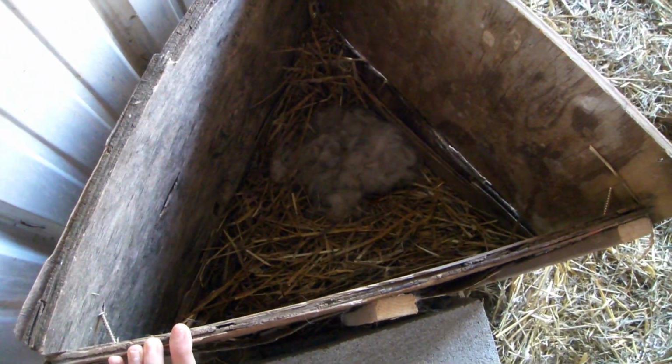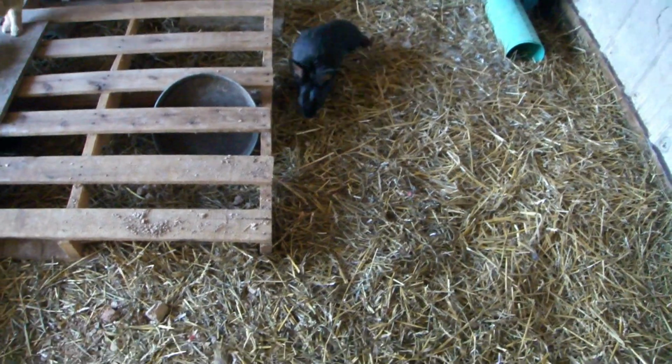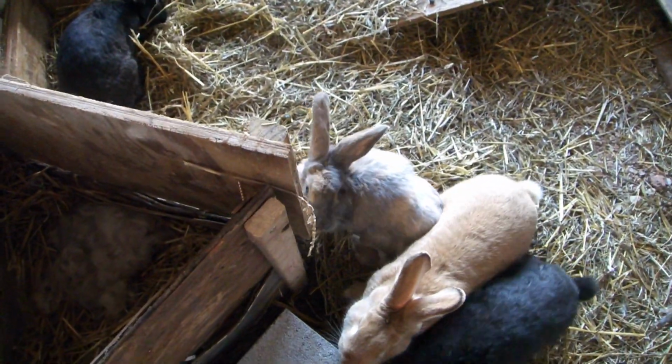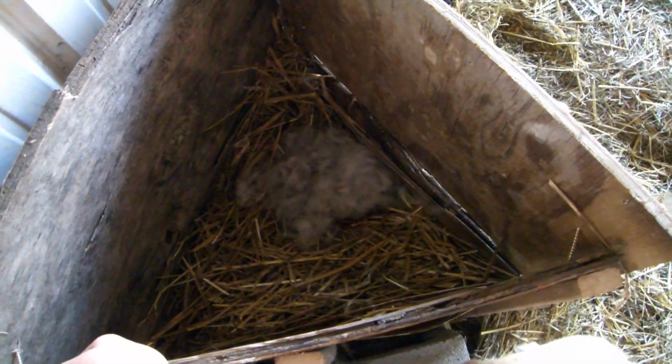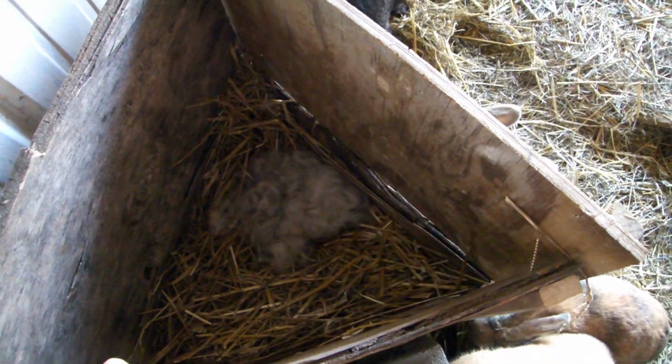Oh my gosh, you guys. There's fur in this nest box, and I was feeling the fur over here, and it kind of felt different than regular rabbit fur. And Tia looks a little bit skinnier than usual, and this fur is kind of grayish, bluey, which is the exact color of her underbelly. And yeah, oh my gosh, I'm feeling it. It feels like Angora fiber.